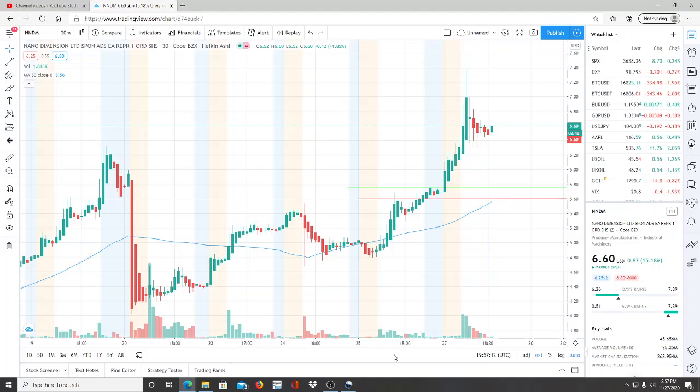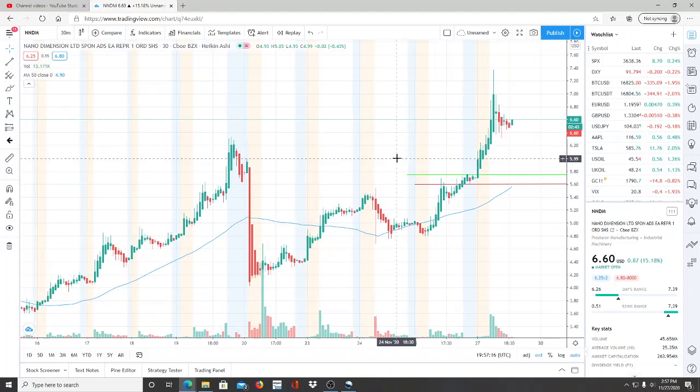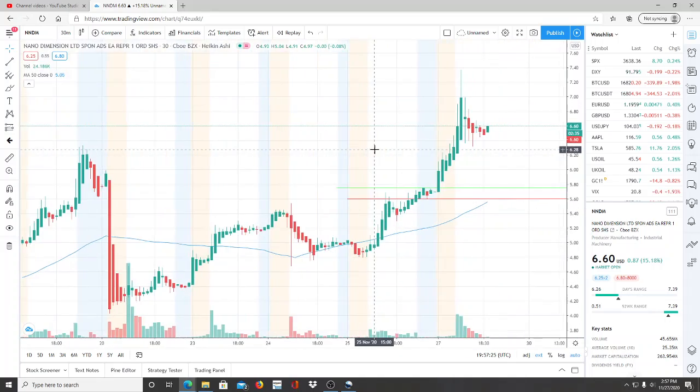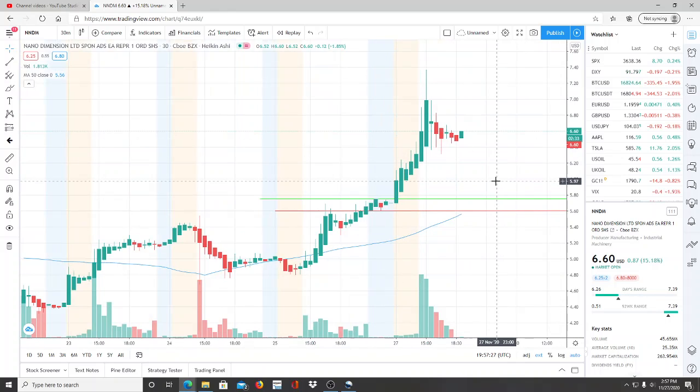So Nndm stock has actually had a run. It's broken through the $6 mark that we've talked about. It broke through the 634, 635 give or take mark that we've talked about, and we're sitting right now at 6.60. Did I believe this could hit $6? I mean, it was possible.